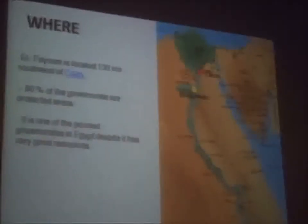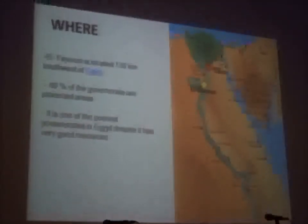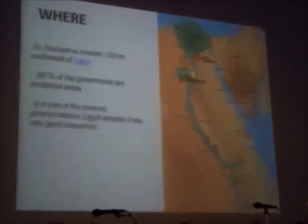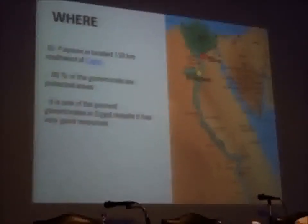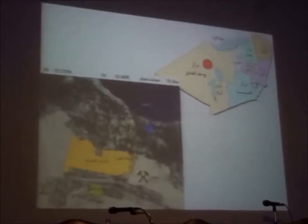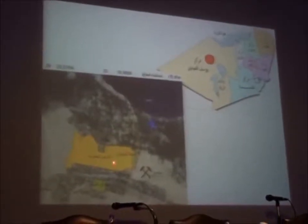So where is this project actually? Because we are not dreaming, we are talking about reality. This project is in El Fayoum governorate, which is 130 kilometers southwest of Cairo. For the people who don't know, 80% of the governorate of Fayoum is actually a protected area, and it's the second poorest governorate in Egypt, which is actually a challenge.